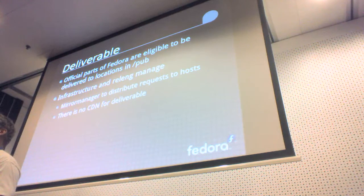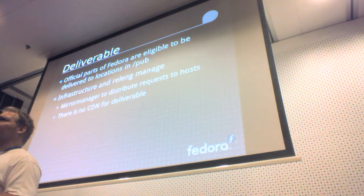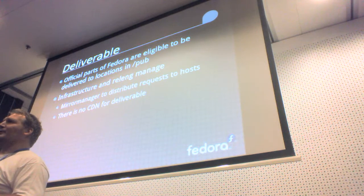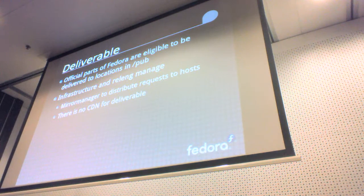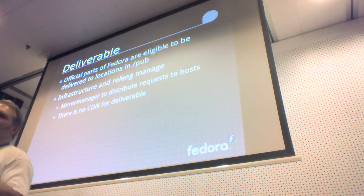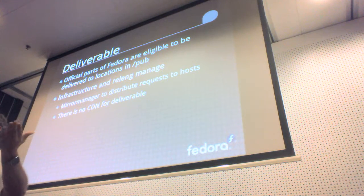But with something like, say, OSTree, deliverable is a very different thing. Today, I'm going to pick on OSTree for a little bit because it was one of the more recent things that were added, and Ian's here who's now responsible for managing it to an extent. So today, OSTree doesn't know how to use mirrors. It doesn't talk to MirrorManager.